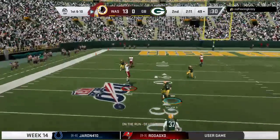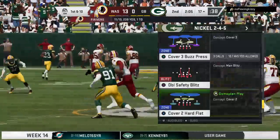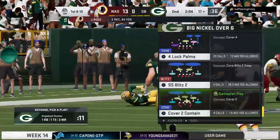Forced out to his left. Out to the left here to Reed. And they'll wind up getting this one all the way down inside the 20. It'll go as an impressive 31-yard gain.